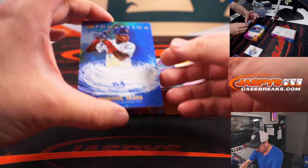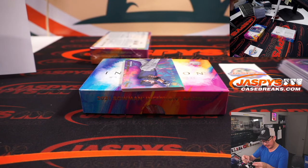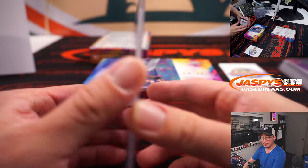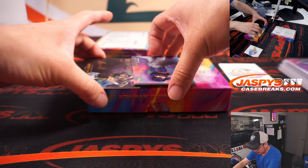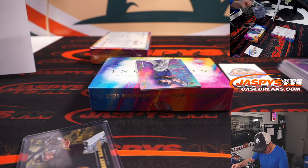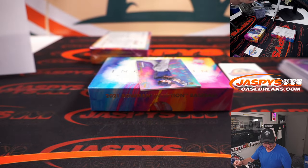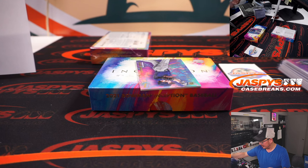Right behind Blaze Jordan is possible future teammate Miguel Blease, 6 out of 75. A primordial prospect for Steven Yarmola. And we've got another gold ink Robert Hassel, 21 out of 99. That penmanship might even be better than this penmanship. No, it's about the same, I guess. All right, so you got the out of 25. Now you got the out of 99. Steven Kendrick, the Stevens, hidden.